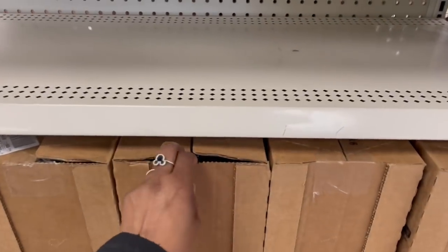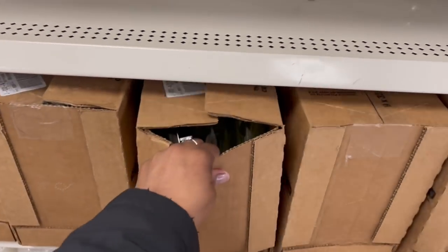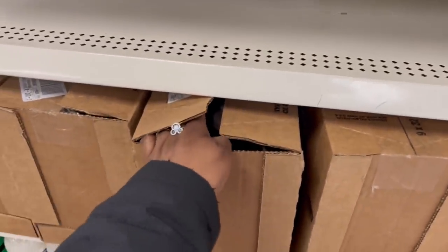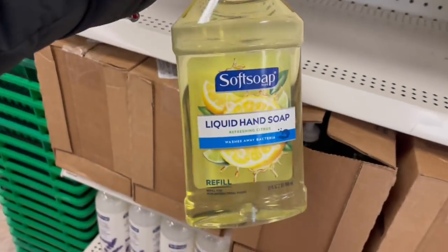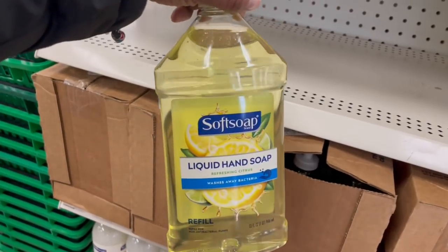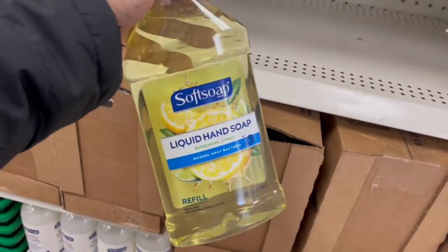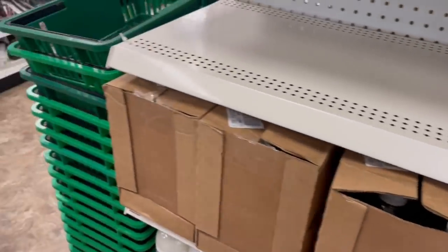What the? Girl, what's in this box? What is that? Oh, shit. That thing is heavy. I can't tell. Hold on, y'all. I need both hands. Girl, what is this? Oh, wow. The refill soft soap, liquid hand soap. Which one? Refreshing citrus. I don't know if they're all of this one. Yeah, I like the fact that it's refreshing citrus. So, out of the box, in the cart.